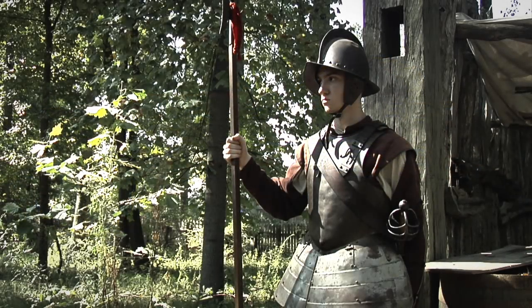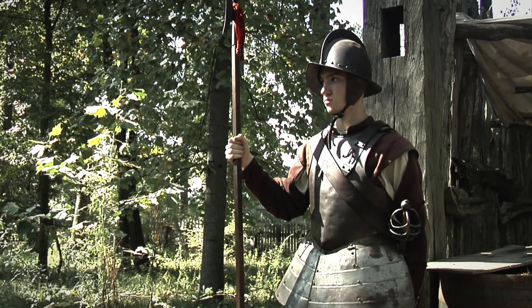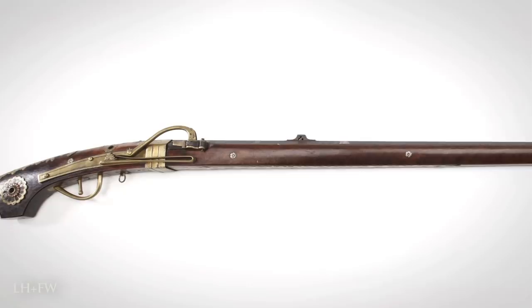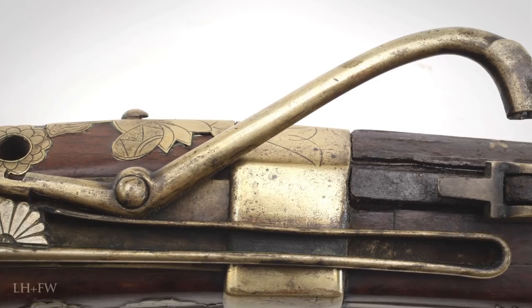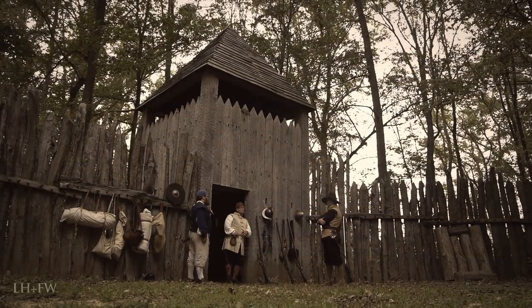This pike and shot formation revolutionized the Spanish army, which used it to defeat the French in the Battle of Cerignola in 1503. The arquebus could fire a heavy lead ball, but it could also fire small shot, which would scatter into the face of a charging foe.